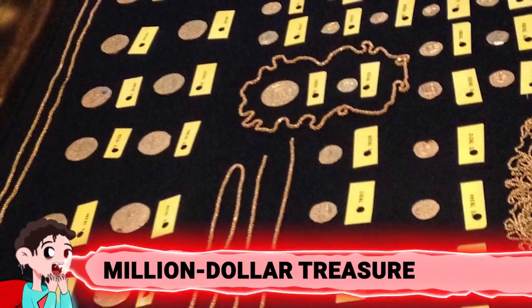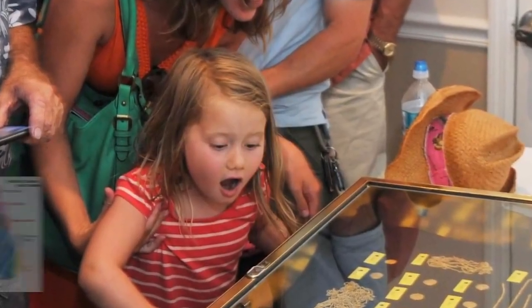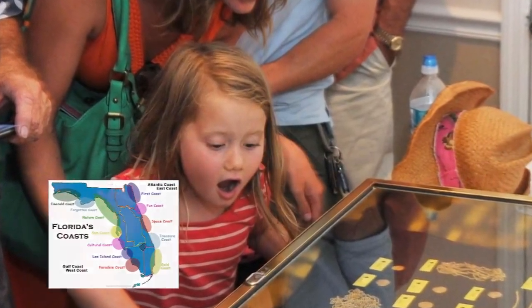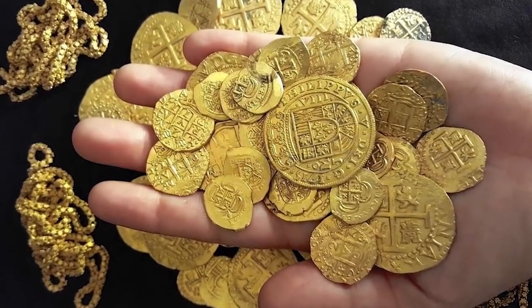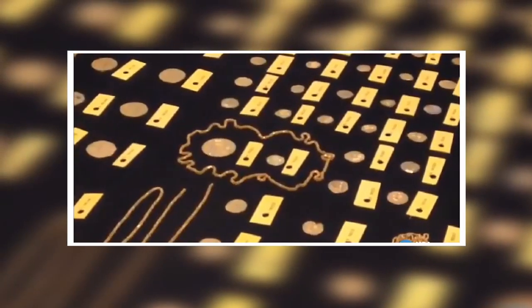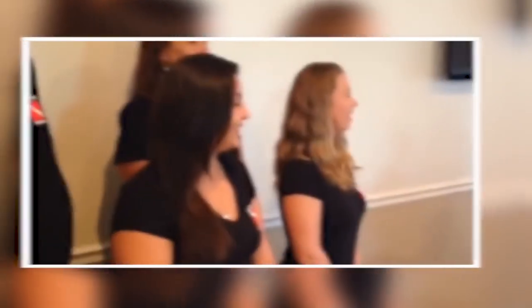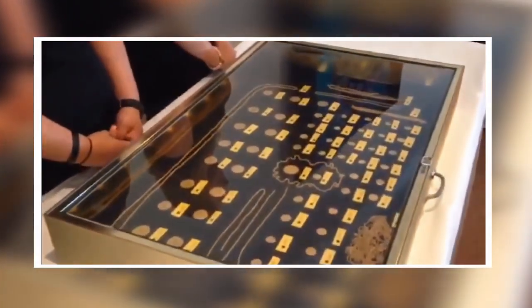Number 5. $1 million treasure. It was an extra special birthday for Hillary Schmidt from Sanford after she and her treasure hunter family revealed they had found $1 million worth of treasure off the coast of Florida. The sunken Spanish treasure from a 1715 fleet consisted of 51 gold coins, a 40-foot gold chain, and a coin known as a royal, which was made for King Philip V of Spain. It dates back to 1715 with a price tag of around $500,000.